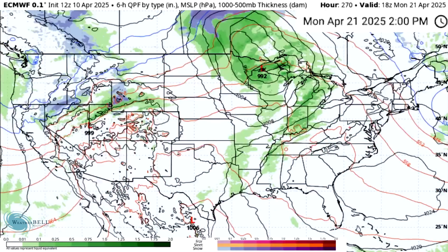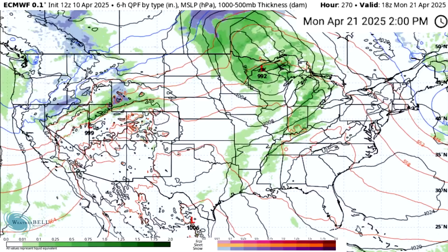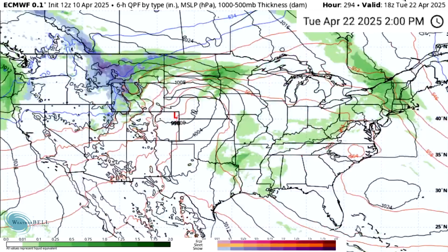By Monday here, we see this very strong low, a bit of a warm front up here, and then somewhat of a cold front underneath. Probably some thunderstorms happening in this warm sector here. A pretty expansive event at that as well for Monday the 21st. I could see that one trending worse and worse.